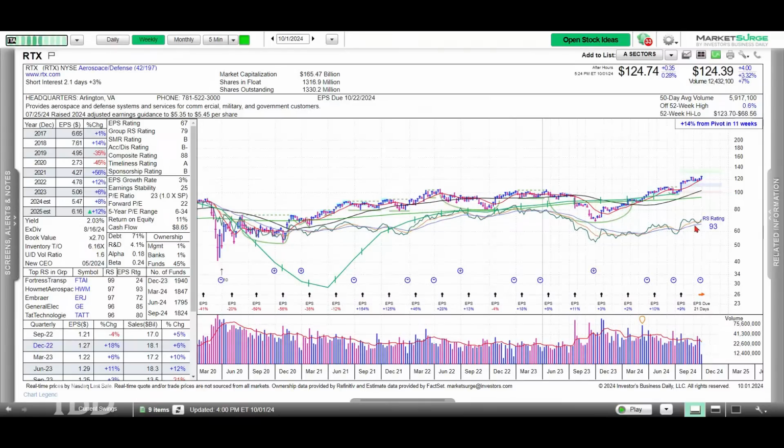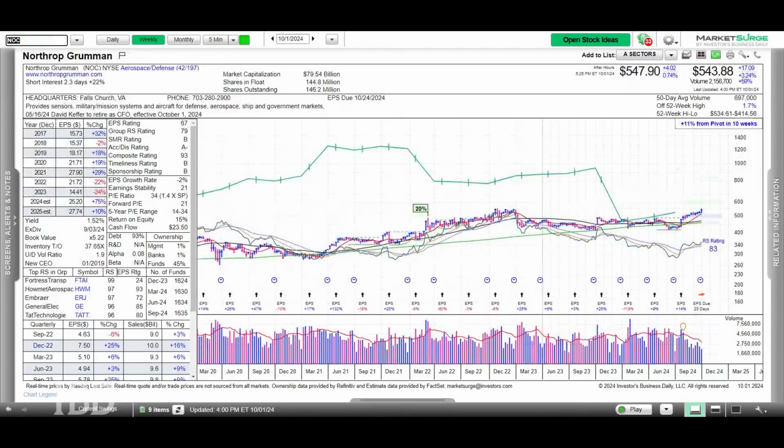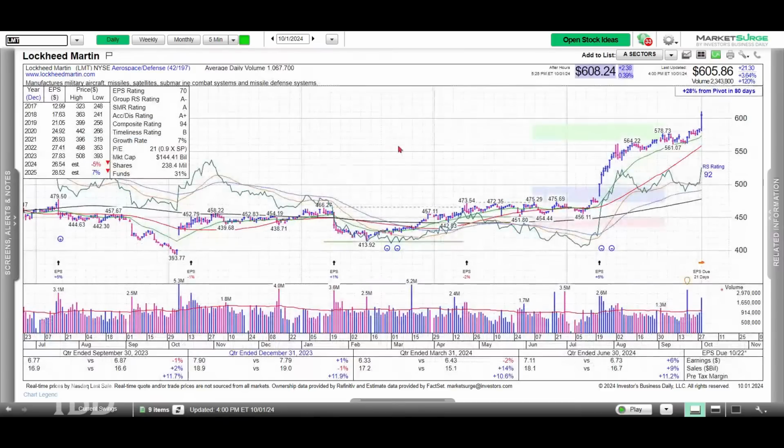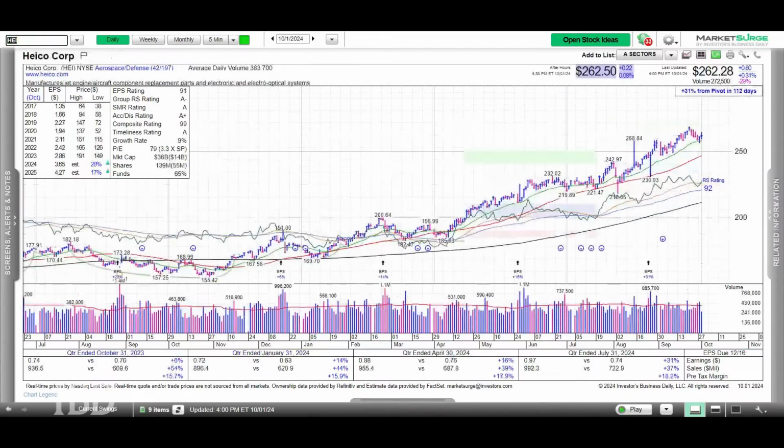This is RTX. I'm going to just real quickly show ITA. A little bit flat here on the overall aerospace defense, but RTX, we did add that to SwingTrader today. Northrop Grumman, that's another big one in that space. I do have a position in NOC. There's LMT, which I think might arguably be the leader right now. That was kind of the first to break out and had a really big day today. Also Howmet. That one was looking strong. Heico was another one that got a strong bounce from the 21-day moving average line yesterday.